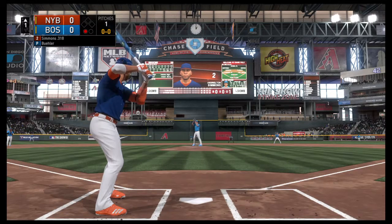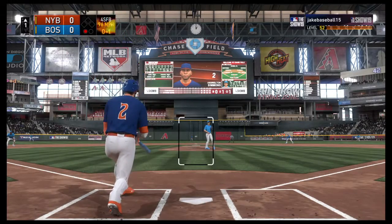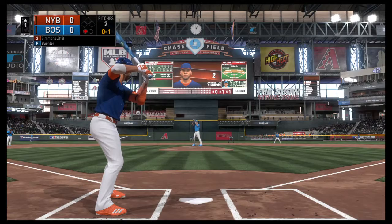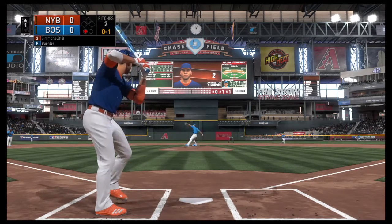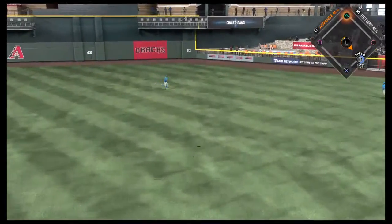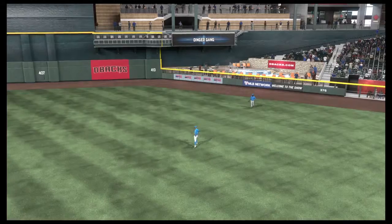And standing in, one of the best two-strike hitters in baseball, Andrelton Simmons. Starts him with a good rising fastball there for strike one. And now a ball lifted into the air out towards center field. Acuna is there, two gone.